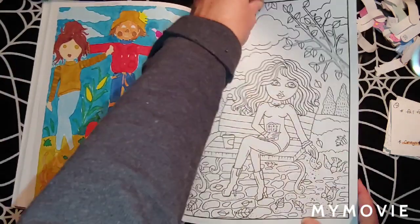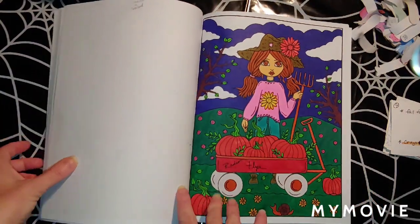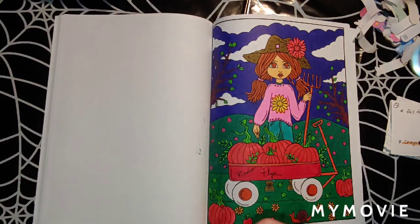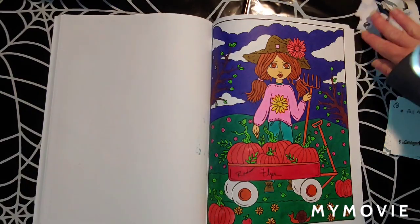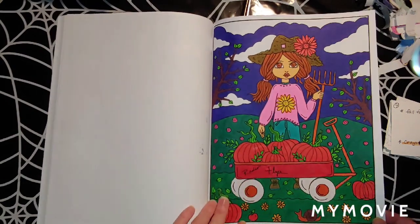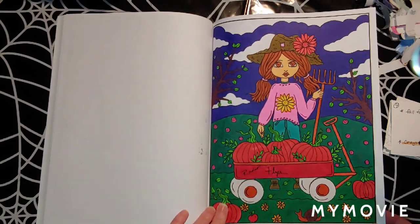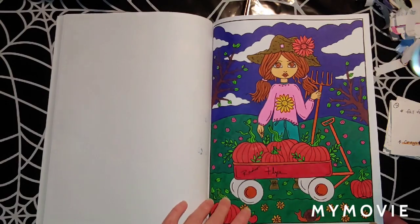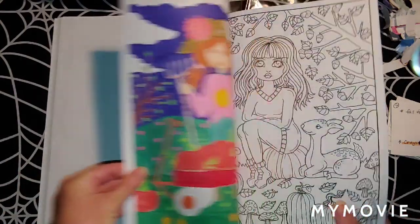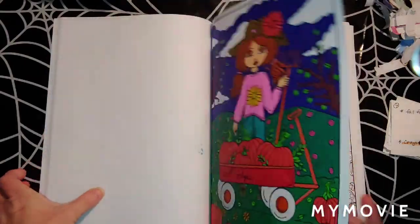And also, I did a color along with Shaina on this one, Shaina in Colorland. We did these two together. Hers turned out really nice also. And I used the same thing. I used Crayola Take Note markers, Arteza Everblend markers, and Parku markers on this one. And I did this one September the 5th, 2020.